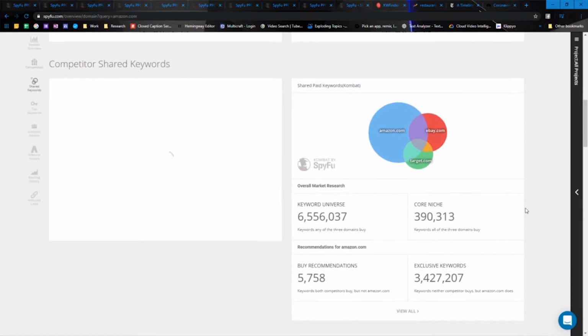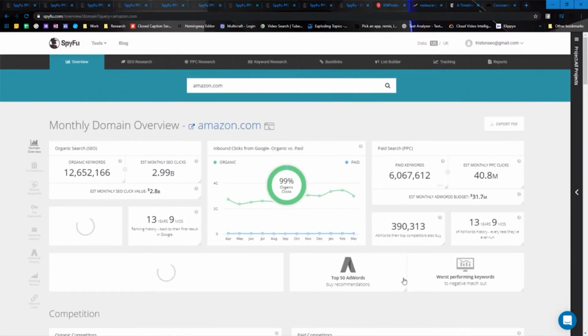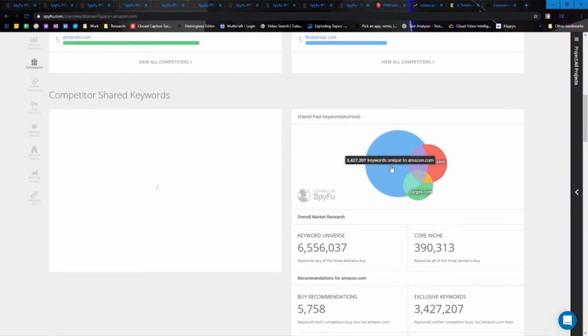But it's pretty neat. So like you said, you can see who your competitors are. Let's keep looking at this. You can see they're competing with eBay and Target, which are their two biggest competitors as far as ads.